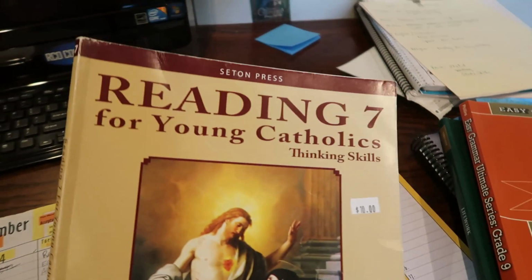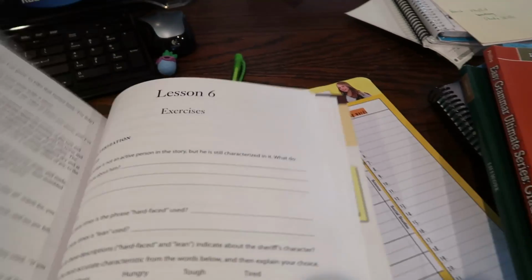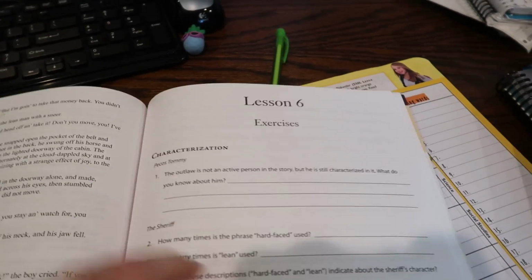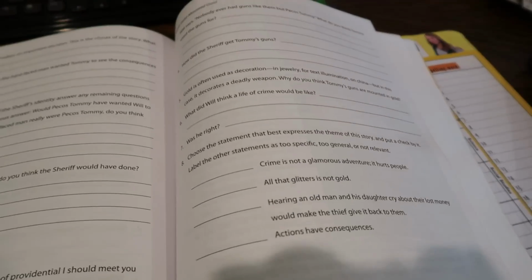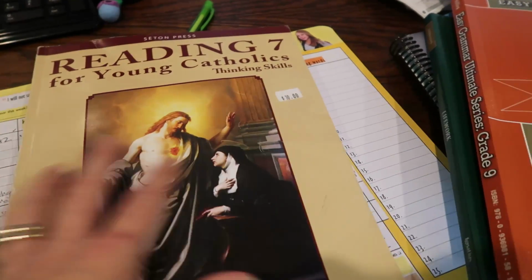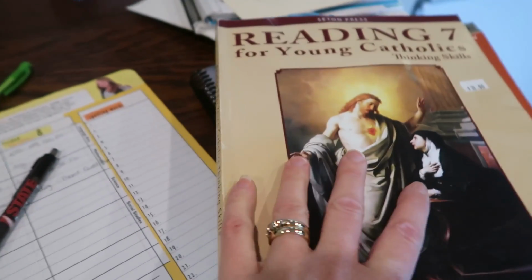He's also working in this reading book, it says reading 7, so he definitely needs some extra practice when it comes to reading comprehension. The reason he is doing this whole book is because it dives into characterization and plot and theme, and goes into a lot of detail as far as man versus man, man versus nature, all the man verses. I just thought that would be really good for him this year. The stories are still interesting enough, even though he is maybe a little bit older for it.